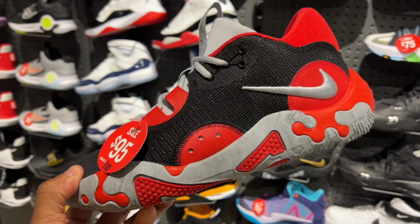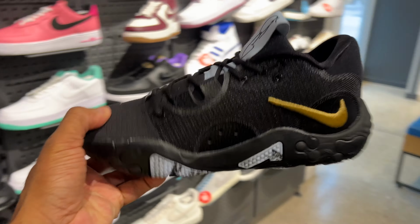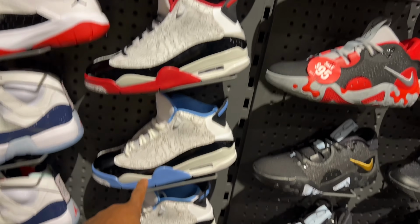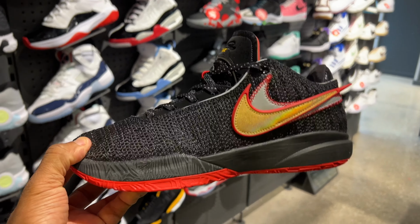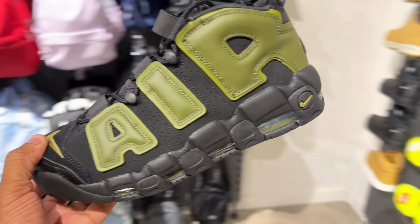Which I have seen them in the outlet. Those retail in the outlet when I saw them. It was the same colorway, the Breads. I like this gold and black. These are fire as well. 110. Oh, they got the Dub Zeros, y'all. And that UNC blue and that bread colorway. Some Up Tempos and the new LeBrons, which I ain't mad at, yo. 200 is the price. They got a good amount of these Up Tempos, man. Black and olive green.